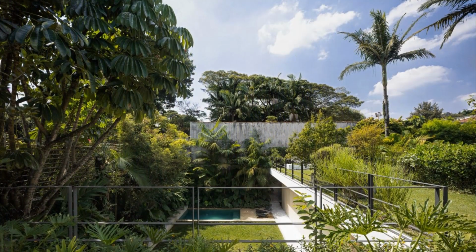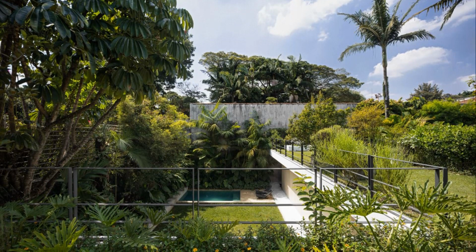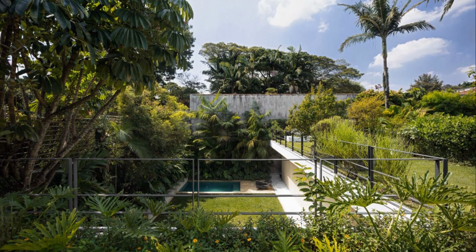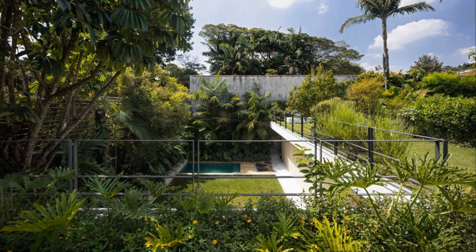On the upper floor, taking full advantage of sunlight, the intention was to create an edible garden organized in a landscape manner. Species of oil-producing, medicinal, aromatic, and edible plants are present.